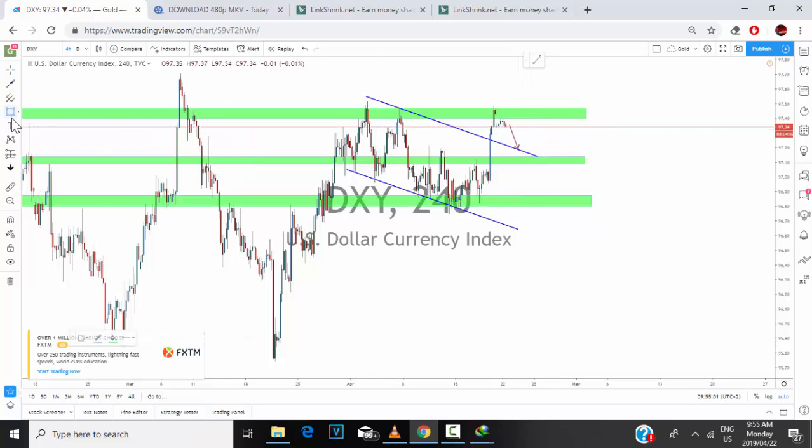I believe when we enter this region, let me make it a different color, blue. I believe once we enter this region right here, we are about to have a bounce back, and we are gonna go back to shooting up. I think that's what's gonna happen for DXY, which means we're about to have dollar strength maybe in a couple of days. But as for now, dollar's gonna weaken back to that support.